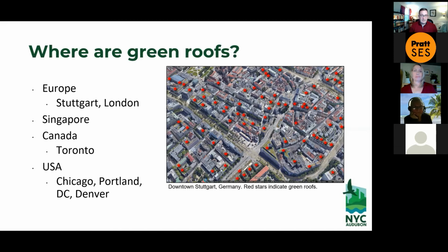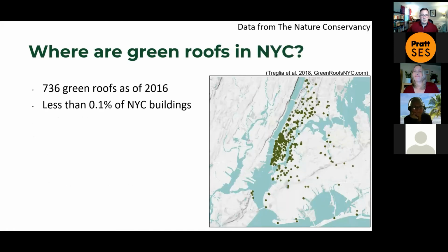Green roofs are thriving in Singapore and Toronto, and in the US, Chicago, Portland, DC, and Denver are really winning the green roof race. In New York City, we have far fewer. Based on data from the Nature Conservancy, this work was led by the Nature Conservancy, they found that from 2016 remote sensing imagery, there are 736 green roofs in New York City.